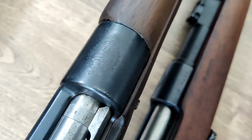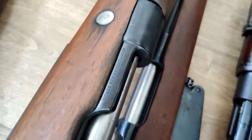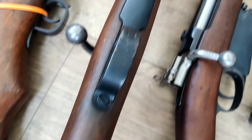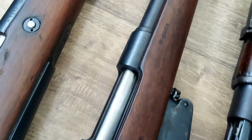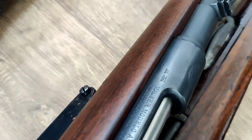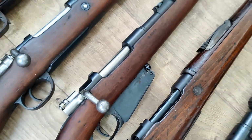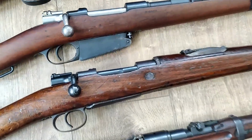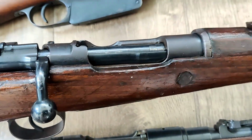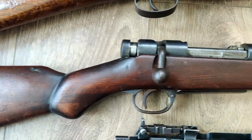And then we have an Argentine Mauser here. And both of these Argentine Mausers have had their stocks worked on over the years, it looks like. This is another Argentine Mauser. And then we have a Spanish Mauser. There's really not many markings on this one at all. I'd say that's closer to shooter grade than anything.